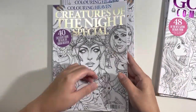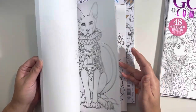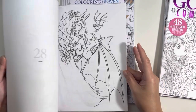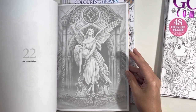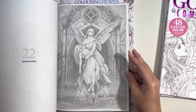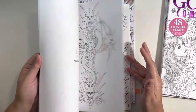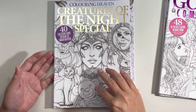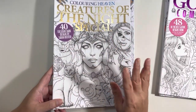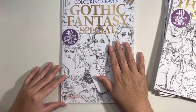This one here, Creatures of the Night. Again, I don't go for horror or scary, but this kind of artwork really speaks to me. I'm not a seasonal hobbyist. I don't generally color a lot in the season, but I do love Halloween-y, kind of witchy, kind of gothic things. But this is something I've yet to get into. This was also purchased in the beginning of the year, around March 2022. And then this was purchased just last month.